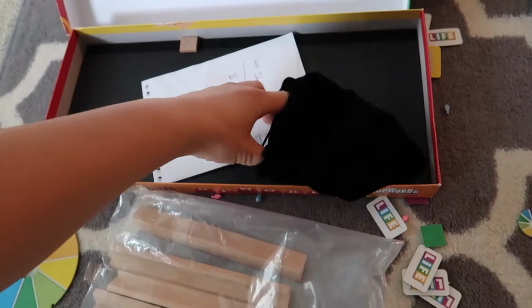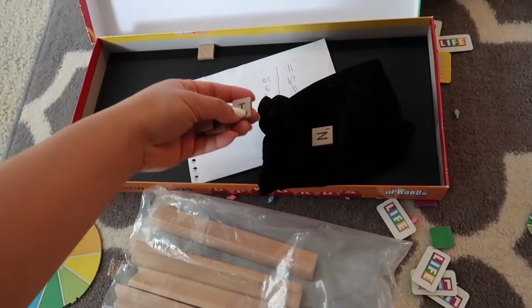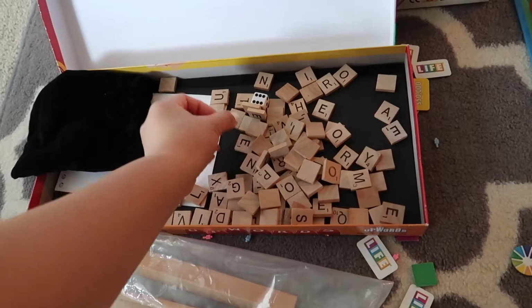Scrabble has a dice, so he can learn how to throw a dice and count the dots. And it also has small letters like this, so you can teach him to create a letter and say, oh, what is T for? T for tiger and stuff like that. So it has a lot of letters, so he can learn about words and letters. And also it has dice, so he learns how to throw a dice and count the dots as well.